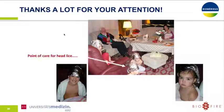And point of care testing can sometimes be very easy. This is just my kids that had a case of head lice. And I think pediatricians, and I hope you agree with us, are really those who are very close to the patient. And this closeness is promoted through these kinds of testing that I described. And the closeness is, of course, relevant to find things such as head lice. So thanks very much for your attention.